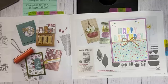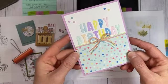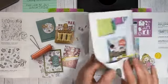So these are super fun dies. If you are a scrapbooker, you're going to want them. But even a card maker could totally use them because they create fun cards like this. How fun is that? All right, moving on.